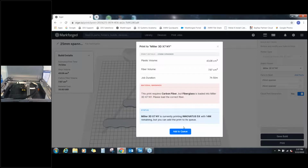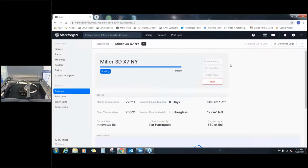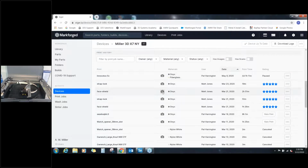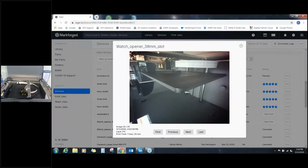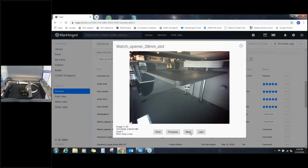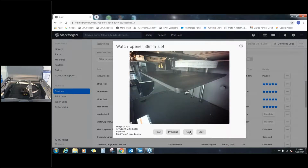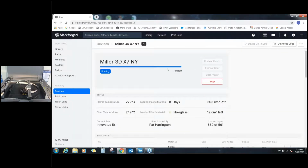So, some cool features with the cloud-based software. We can also jump on to our printer in Eiger here, and we can look at photos that the printer will take every 5 layers if you have an industrial series machine to kind of check in and see how the machine's working. So a lot of monitoring availability. You see our print in the Buffalo office is just about finished in about 14 minutes, and then we're going to load it up with another one.